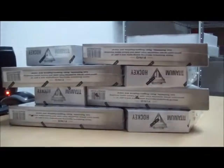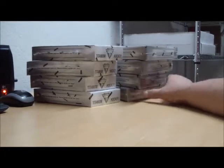So let's get some serial numbers on camera, starting with box number one. Box number two. Box number three. Four, five, six, seven, and our last box, box number eight. So now we have all eight box serial numbers on video. And like I say, you can go ahead and match them up as we open them up to make sure that there's no hanky-panky going on.